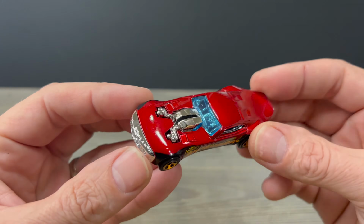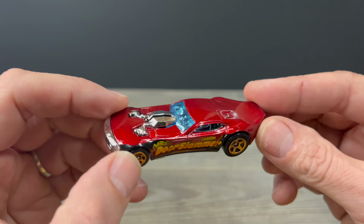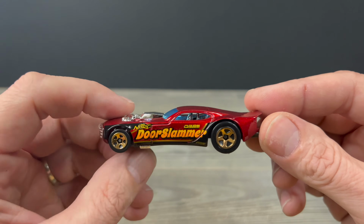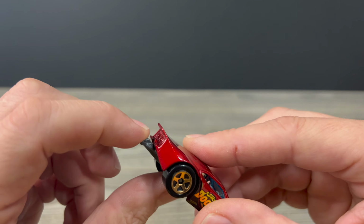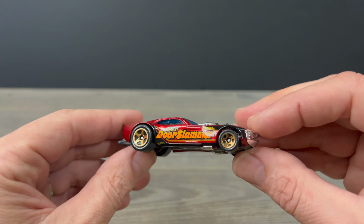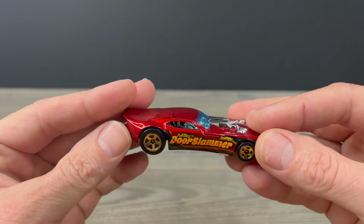Got some chrome on the front, on the engine intakes, turbos. I'm assuming those are turbos. And slightly blued window glass with the chrome interior. Overall, pretty cool looking car. This one with the stationary wheelie bar in the back. It's got the 5-spoke wheels in gold, metal body with a gray plastic base.